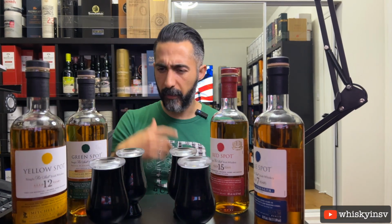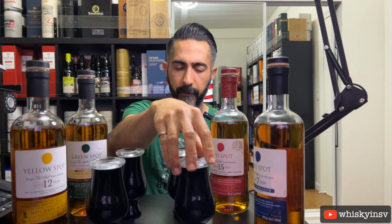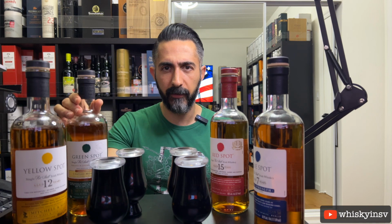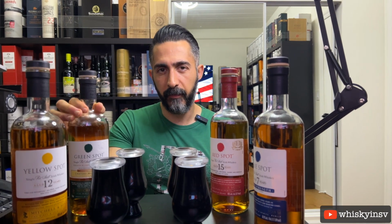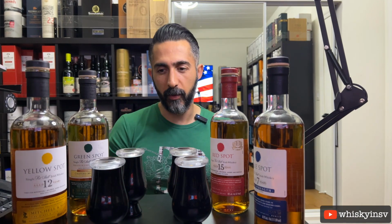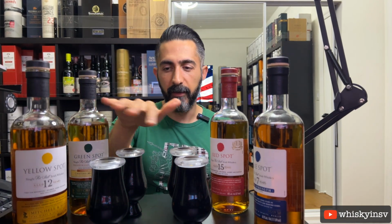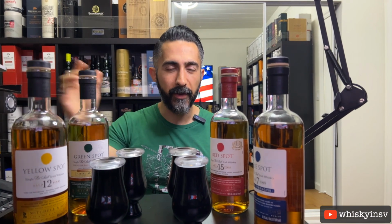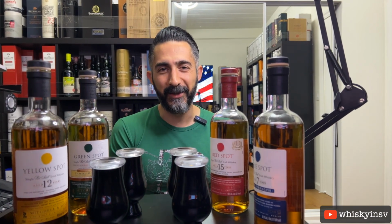I'm pretty certain about my picks this time. I don't think I got any of these wrong. This green spot has such an obvious finish that you just can't get it wrong. This cask strength is no way I can get that wrong. And between these two, the mellowness of the yellow just makes it very obvious. So I think my chances are good this time. Let's get Lele to come in and verify.